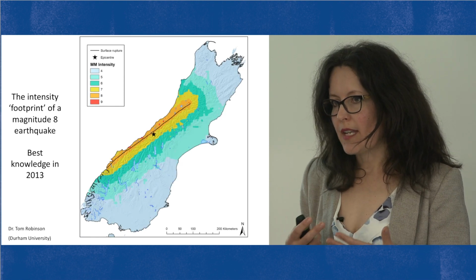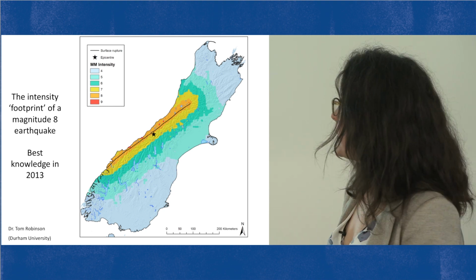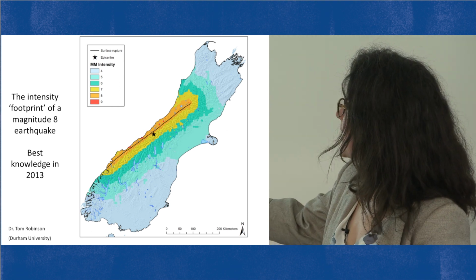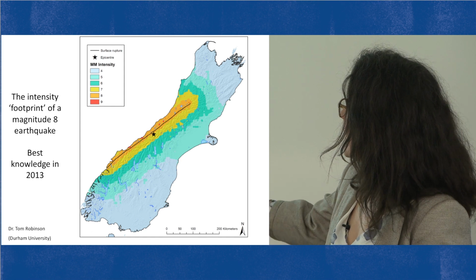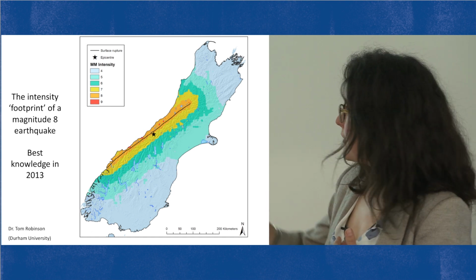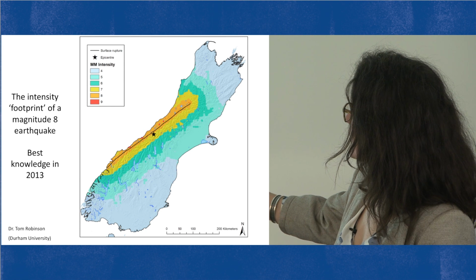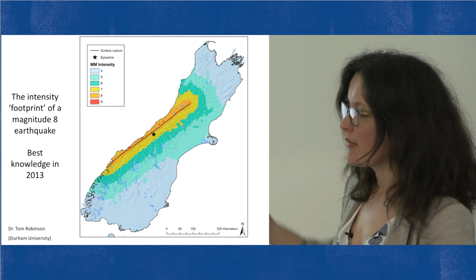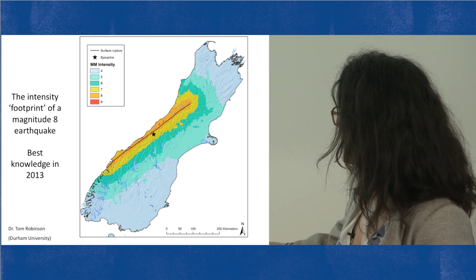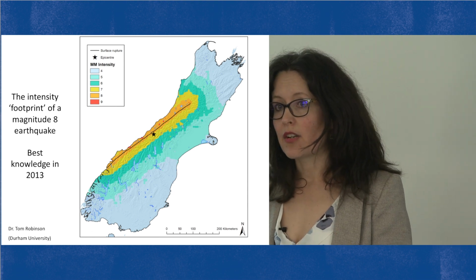So this is what we imagine the intensity of damage might look like on what we call the intensity scale. So this is the best knowledge that we had in about 2013 in terms of the footprint of an Alpine Fault earthquake. And you can see the intensity scale here going from 4 up to 9. As I mentioned, this is the full extent of the rupture, or where the ground will break when this earthquake goes off. About a 400 kilometre rupture zone. The damage is worst right around the outside of that zone. So you can see pockets of intensity 9, intensity 8 and 7 right around the full rupture itself. And as you move away from the rupture, you can see the damage reducing. For example, down here in Dunedin, we're getting into the intensities of 4 around the southern part of the South Island. So that's the best of our knowledge in 2013.